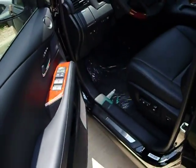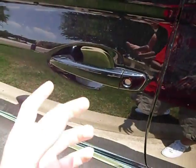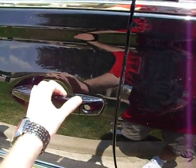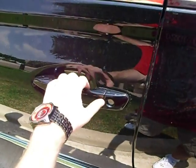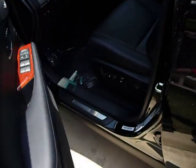Now, if I did have the keys to this car, I would show you the fact that, like a lot of Lexus cars, this has the smart key technology. Now, let's say the car was locked. If you grab the door handle, there is a little touchpad on the back of it, and if you grab it, the car would beep at you twice, and the doors would unlock.